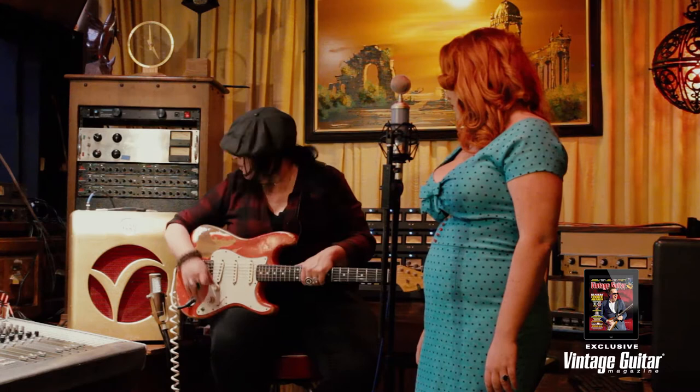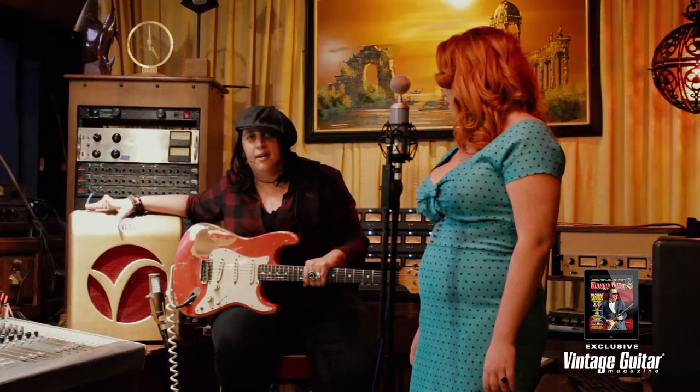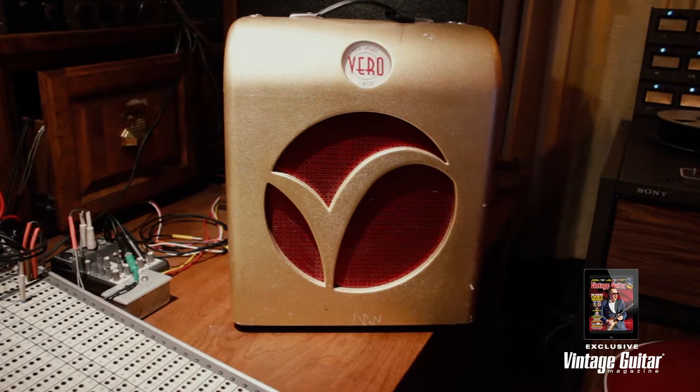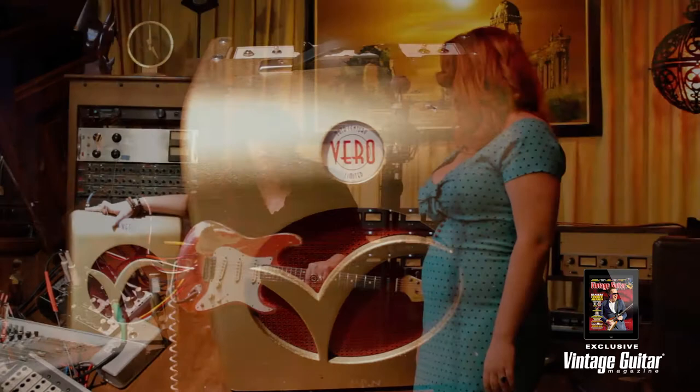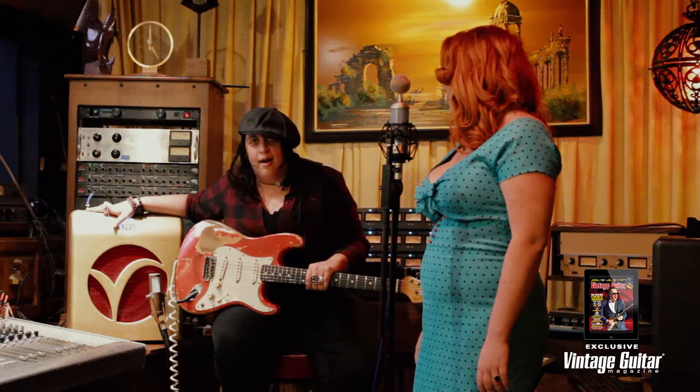This is my Vero 20th Century Limited. Vero's a boutique company, two brothers in Joliet, Illinois. Chris and Steve Fazio build them. They're really into old 30s and 40s trad jazz and swing, and it's meant to be like a 1930s low output amp, but that kind of sound at a higher volume, and it really pulls it off.